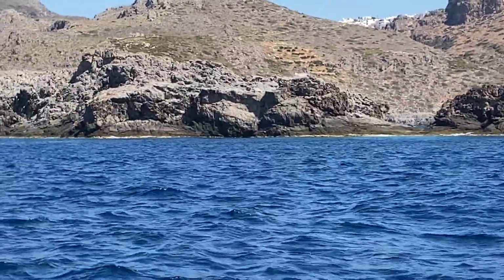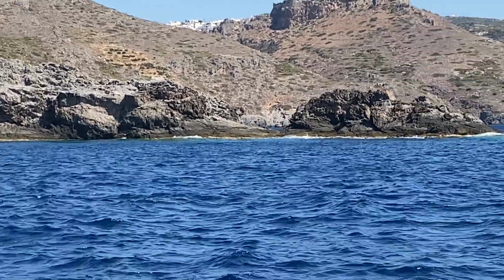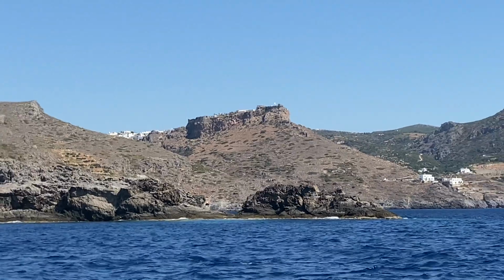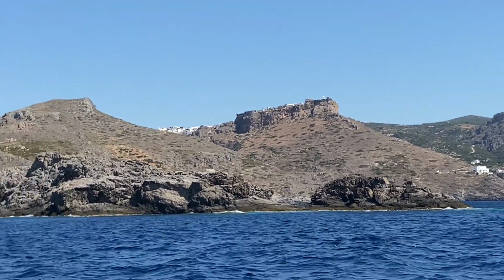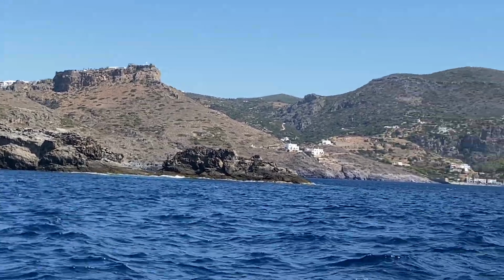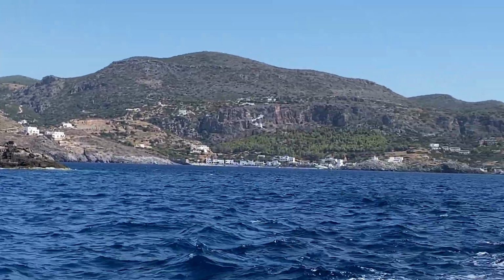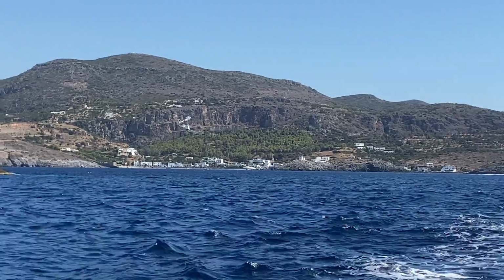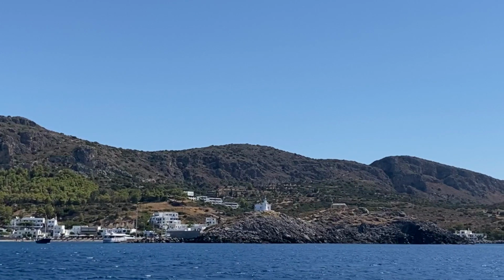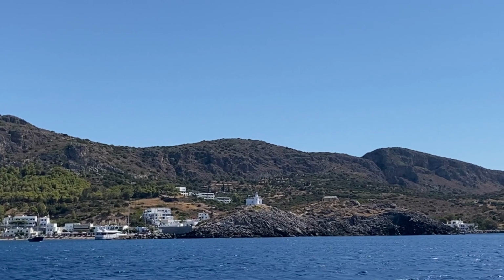Okay, so we are leaving Kythira this morning, and this is where we had dinner last night, up in the hilltop town, the Chora. There's a castle and a citadel up there, and here's the darling town with a lighthouse on an island right in the center of two bays, and a monastery up in the hills there.